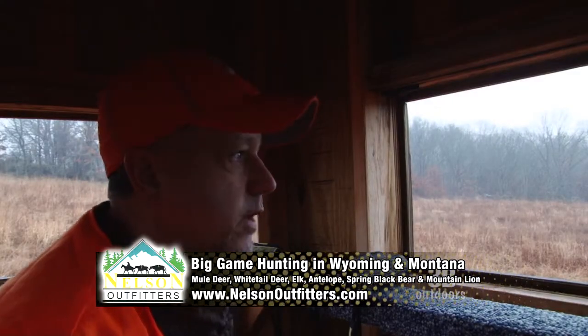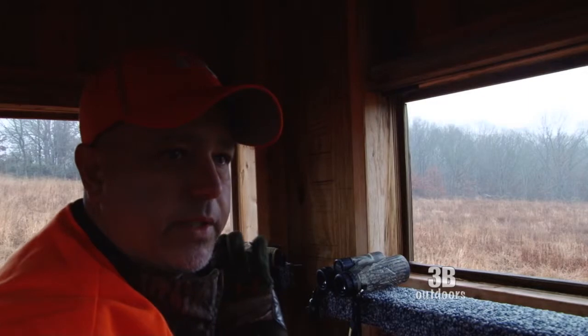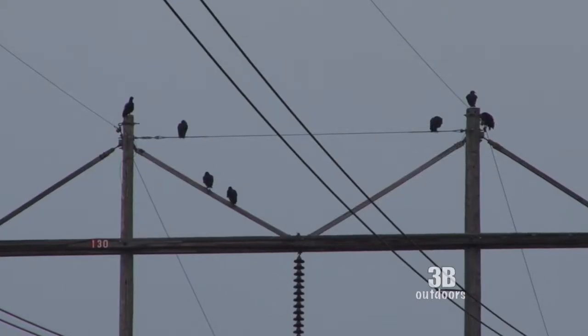We're set up here overlooking a big field. There's a wheat field back here behind us, a bedding area over here, and we're hoping to catch one of these big bucks coming out of the wheat field going to the bedding. Got Big D behind the camera. So stick with us, it might be a long day.